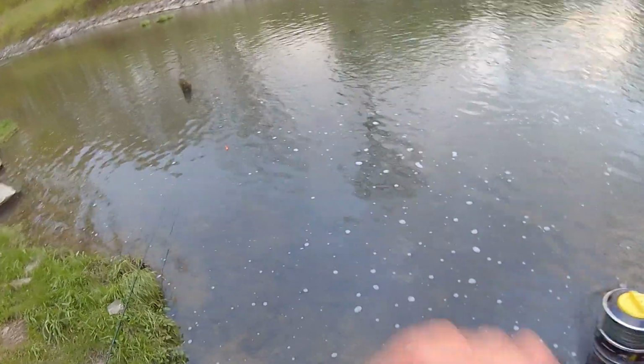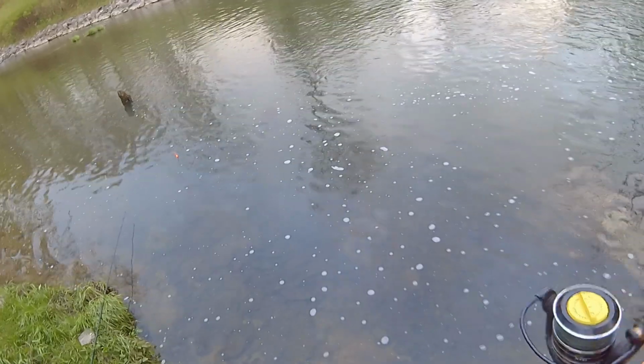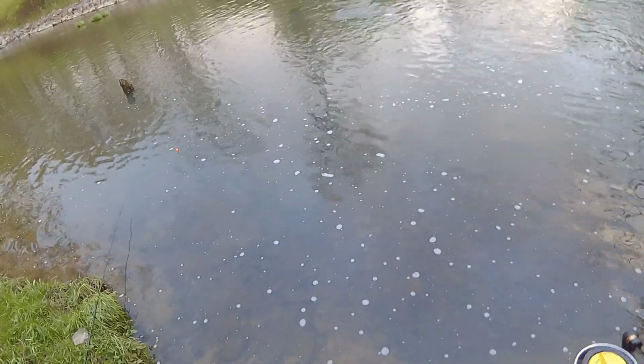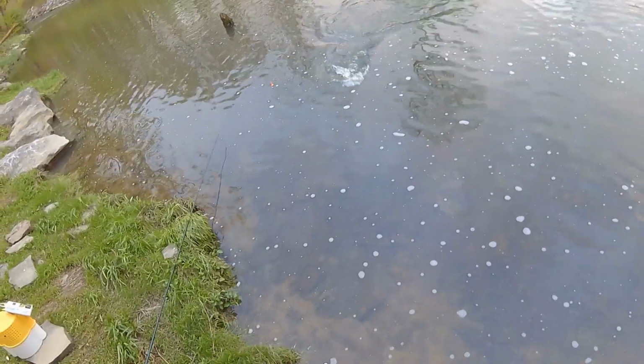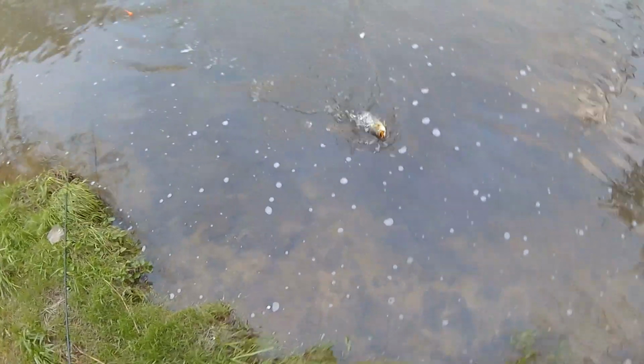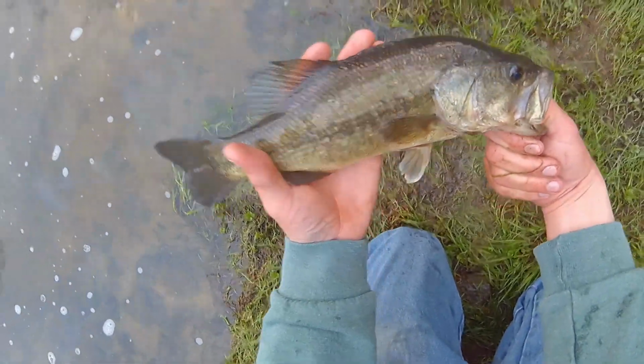There we go. Is this a walleye? I think it's just a skinny, scrawny smallmouth. Or is it a largemouth? Is that a largemouth? Don't tell me it's a largemouth. I'm pretty sure you're a largemouth, but yeah, you're a largemouth. Cool. All right, what's our first largemouth on the day?